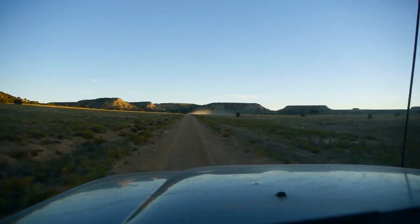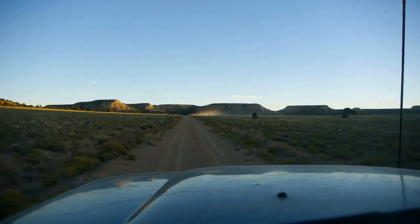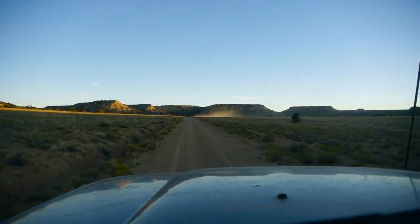This is the territory that the Swayzes called home, where they raised their livestock, and it's easy to see why.